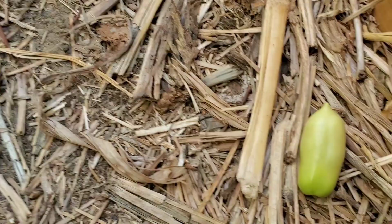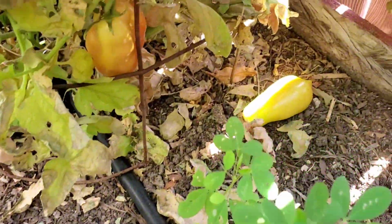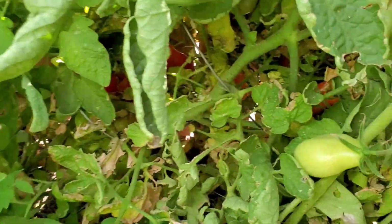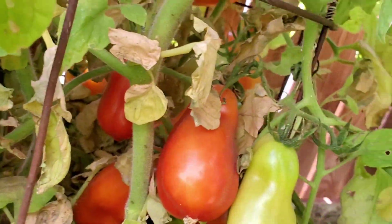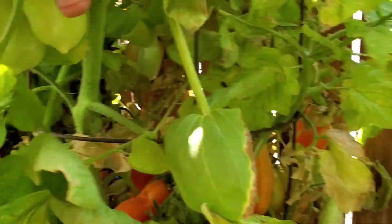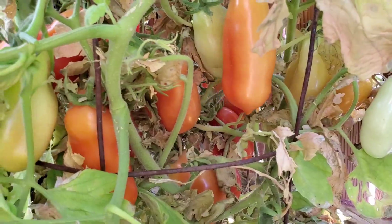Look at this, wasting tomatoes all over the place. I don't know if the cats are doing that or maybe squirrels, but it's not cool. Look at this, broken branches, more tomatoes. Look at all these tomatoes behind this plant. I really need to have my neighbors come out here and start harvesting all these guys before they go to waste.